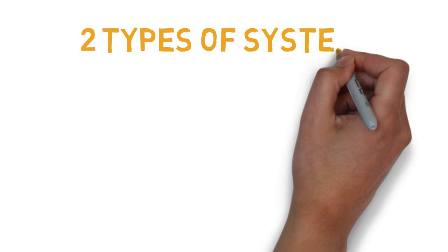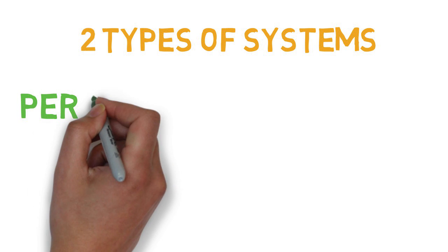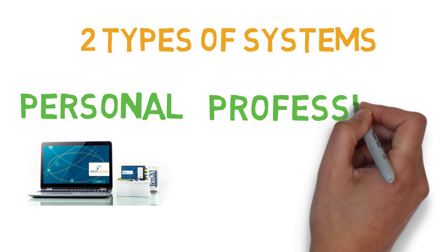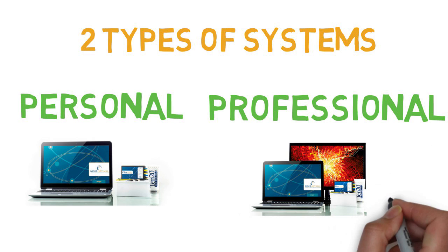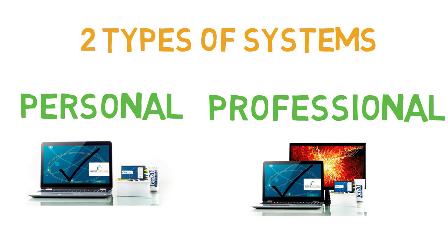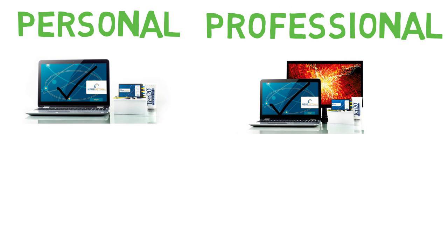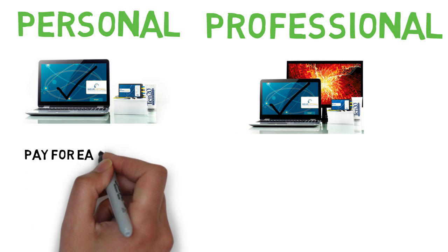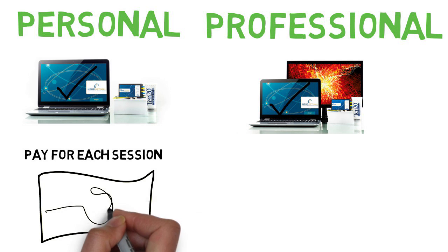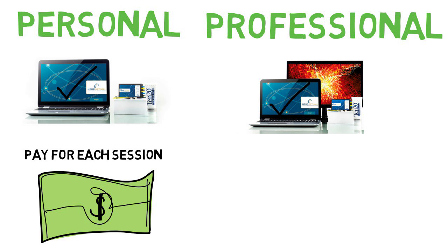As you may know, we have 2 different systems available for rental, a personal system and also a professional system like the one we use in our office. The software is the same on both, so the effects are exactly the same, but there are a couple of differences. On the personal system, we have to pay for each session we load onto it, so your rental cost is determined by the number of sessions you use. You can read the details below.